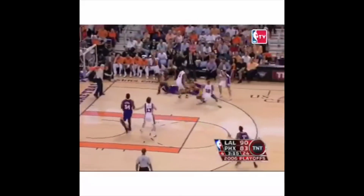Walt, surprised he was that open. Look at the hustle of Lamar Odom. Off to Kobe Bryant. Counted for 2, or let's see. Yep, counted for 2 and a foul.